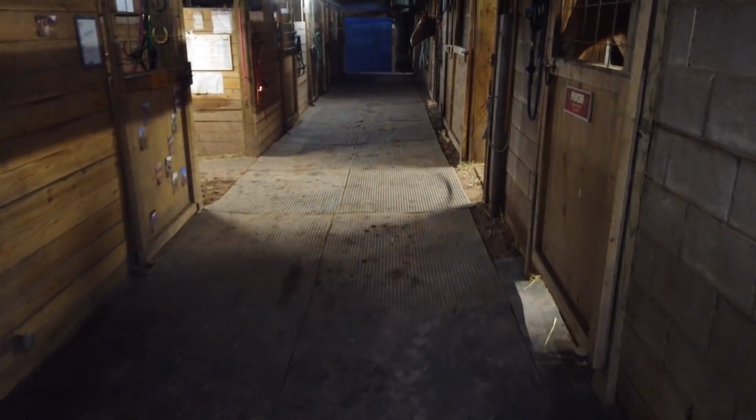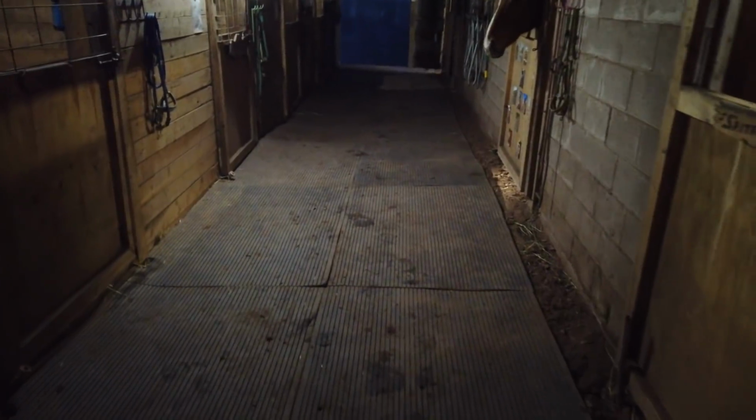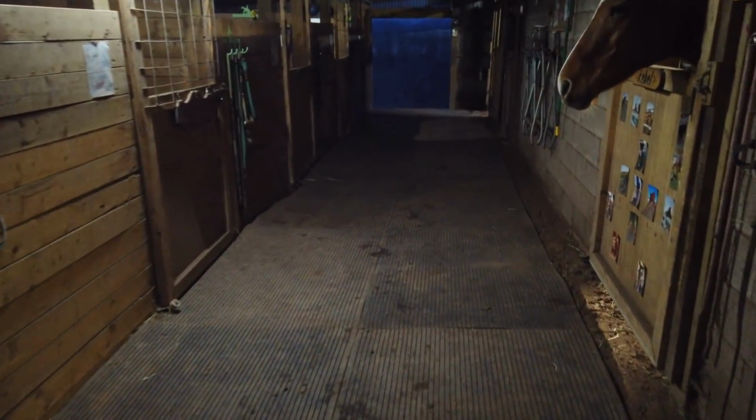I also just wanted to add that today my mom and dad finished doing the matting in the aisleways. Guys, you'll have to let us know what you think. If you remember before, this was just a single mat running all the way down, but it is dual mats now. And wow. Does that look so much better?